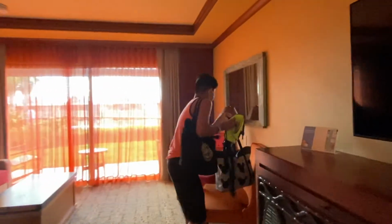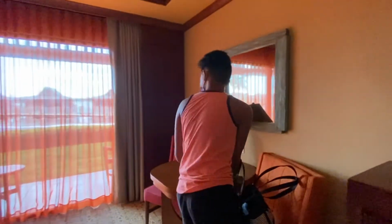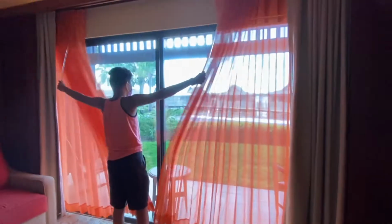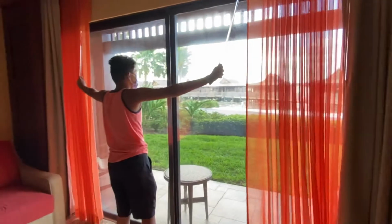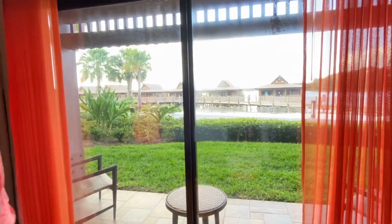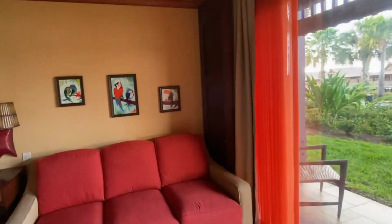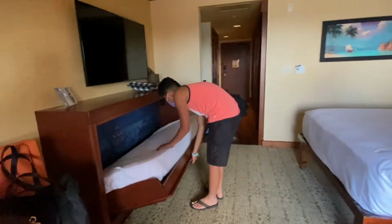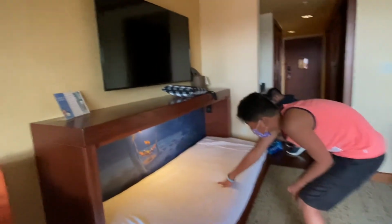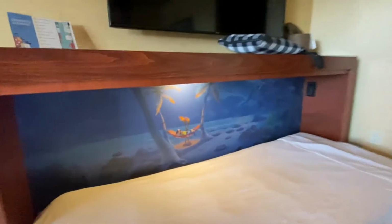Our room. And this is our view. Yes. Oh. Wow. See, we got the view here. Hidden beds? I'm gonna go to that, and there's another hidden bed here. And this time it is Lilo and Stitch themed.